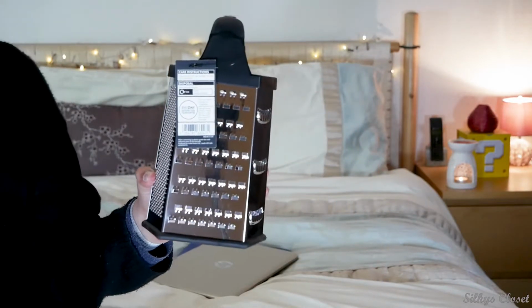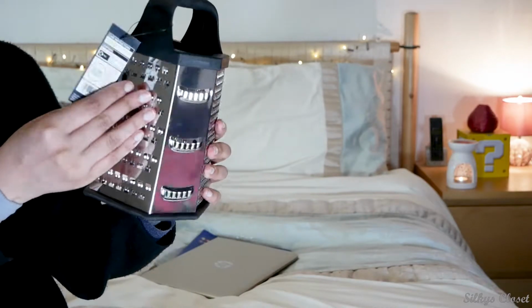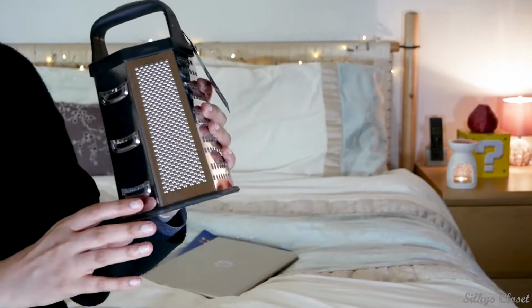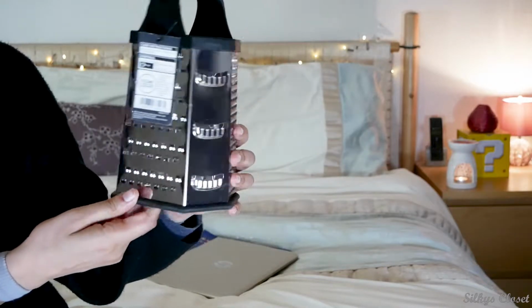Okay, I'm going to finish the video up with a bunch of bits and pieces. Some toiletries, some household stuff. So this is a box grater. Not a box grater. This is like, I don't even know what shape it is. But these are really cool to hold and grate. They go all different sides.